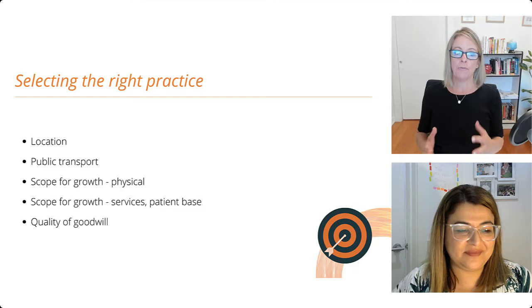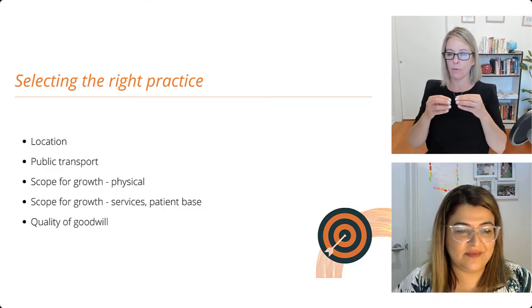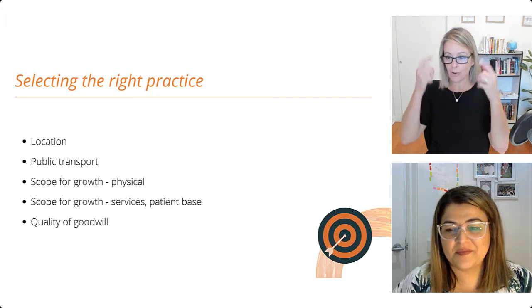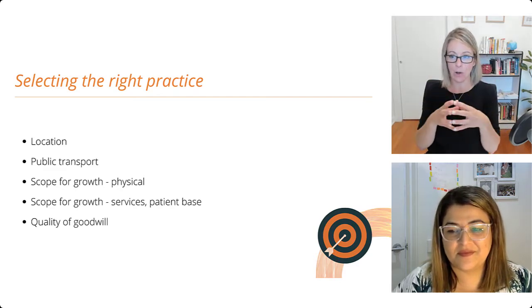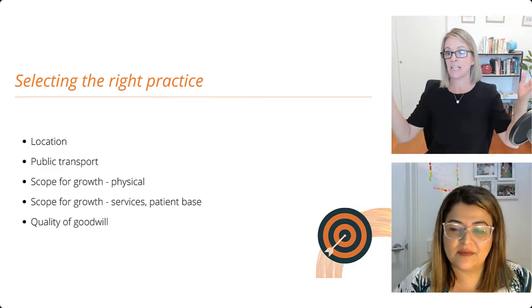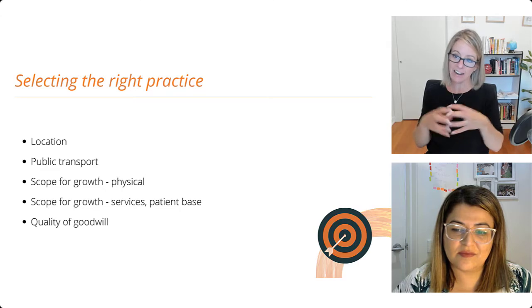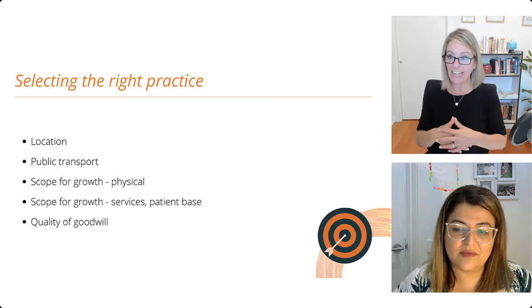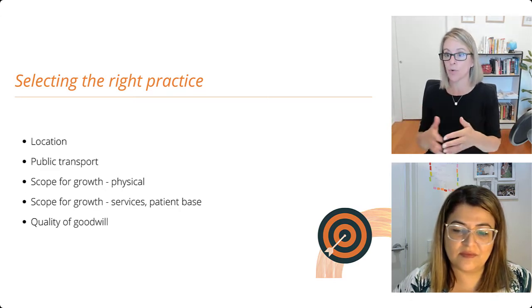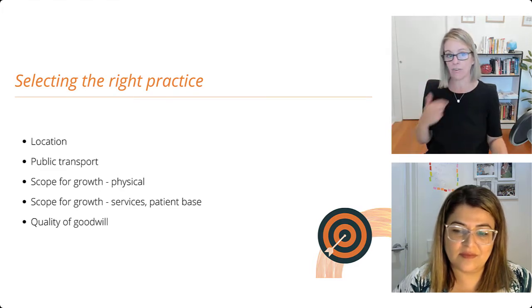A big thing is the scope for growth in the physical premises. This is another thing where you need to ask, where are your goals? Are your goals just to get opening day happening, or do you want this practice to be growing and, after a 10-year period, have more than just the one surgery, for example? So can the current building accommodate additional surgeries, which of course goes hand in hand with the additional car spaces required for that growth?